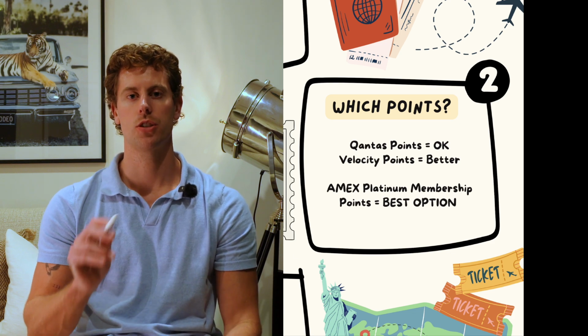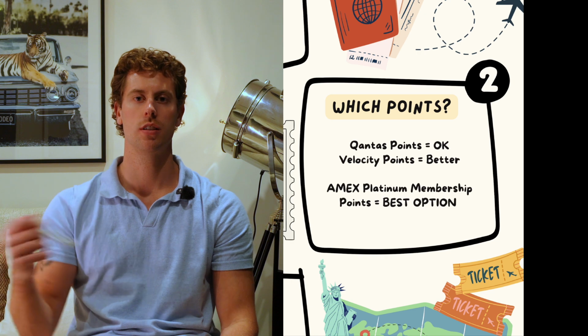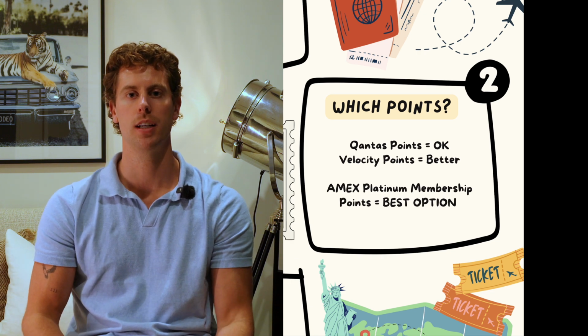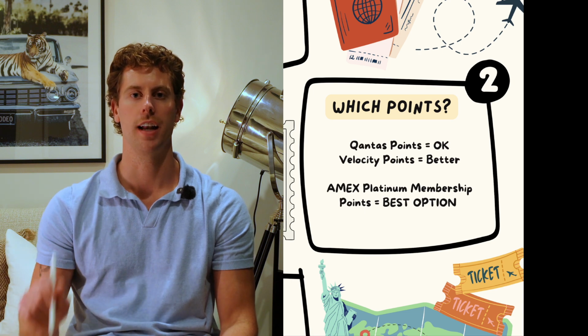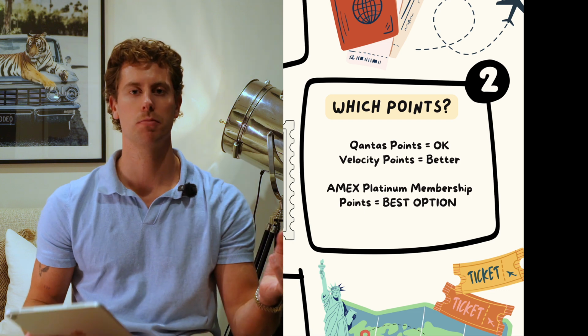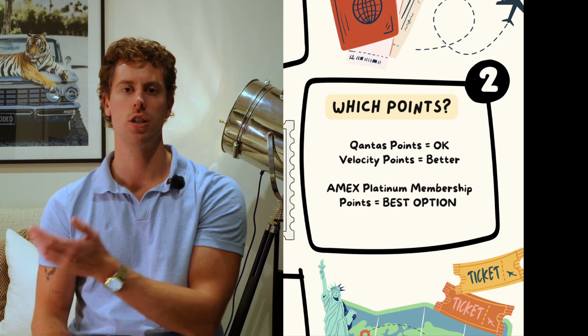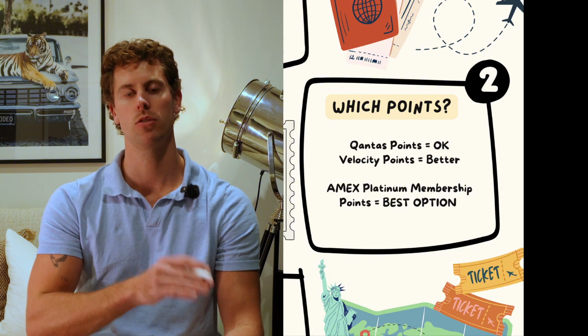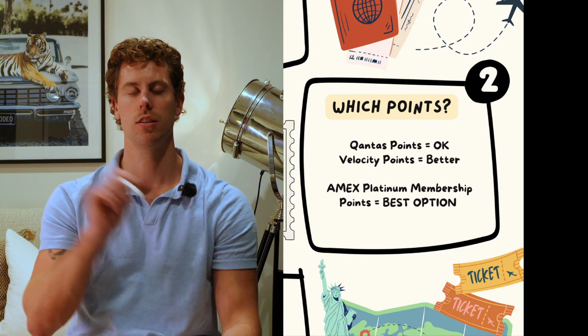The good news is I can transfer from Amex to Qantas or Velocity almost instantly. That transfer takes just a couple of minutes, and then I can go ahead and book the flight knowing that there's availability. This is much better than earning a bunch of Qantas points only to find out that Virgin have the availability, and then you're stuck in Qantas's ecosystem because you can't transfer your points from Qantas to Velocity.